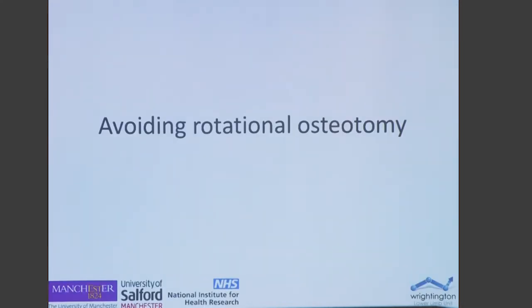This is another issue we talked about. I think Prim was talking about doing rotational osteotomy and shortening osteotomy. Obviously, my philosophy is to try and make things as simple as possible and not make things complicated. So if I can avoid doing an extra step in the surgery, then I will.